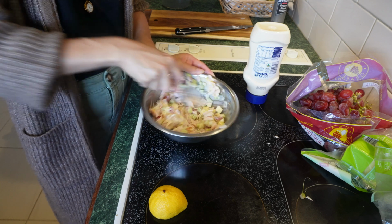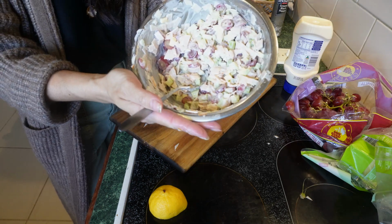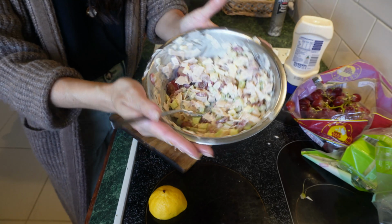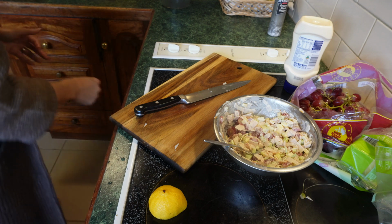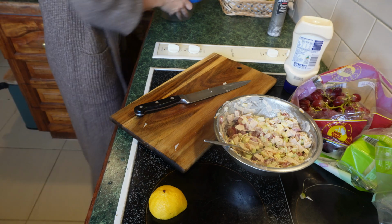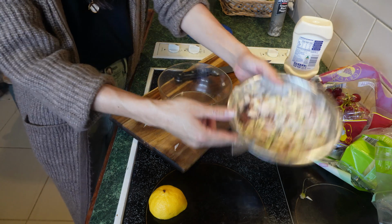And I'm just going to give that a stir through, and I just give it a taste test. If I feel like it needs to be more sweet, I'll add more grapes. If it needs to have a bit more bite or tang, I'll add more lemon juice. I really don't follow a recipe for it. It just depends on how much lunch meat I've got to use up.